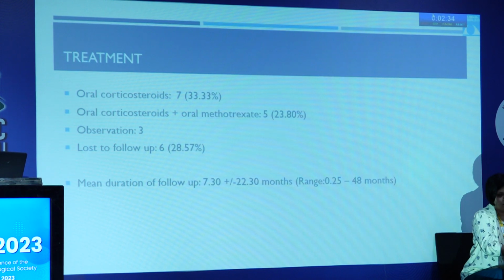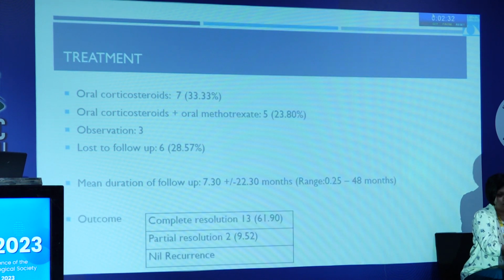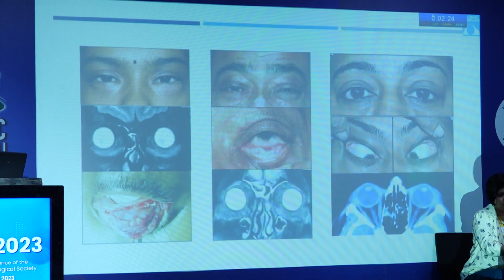The mean duration of follow-up was 7 months, and in these 7 months we found the outcomes. Complete resolution was seen in 13 patients and a partial resolution in 2, and none of our patients had any recurrence. So these are some of our patients.